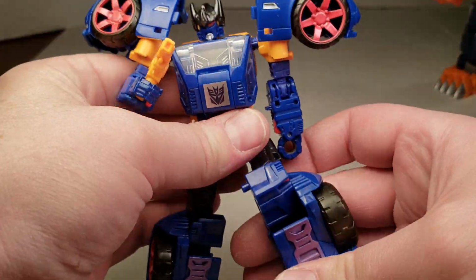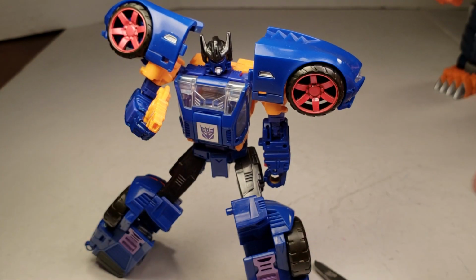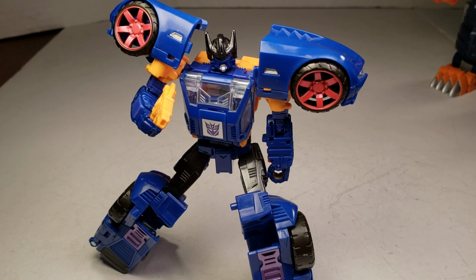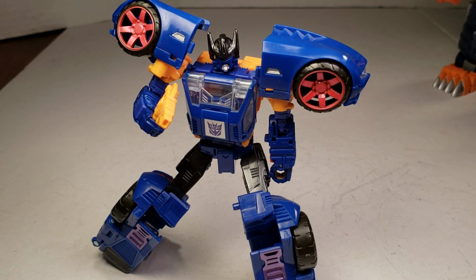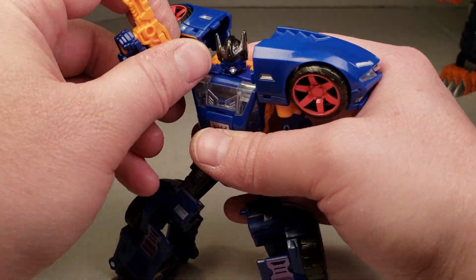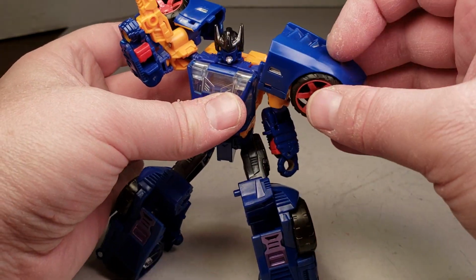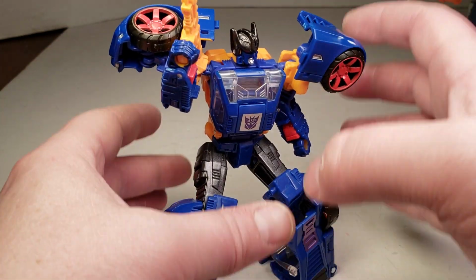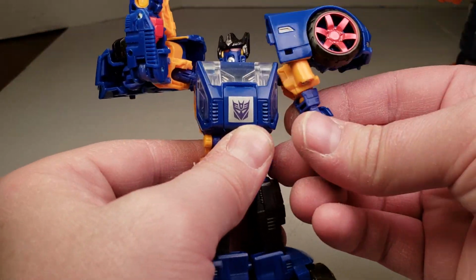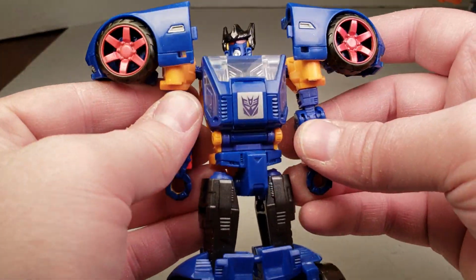So, get a little pose and Counterpunch. As you can see, not too hard to pose. Let's get these scissors out of the way. Decently posable. Big feet, so he can definitely hold on to his stances very well. Not bad. To transform back into vehicle mode, I usually leave the blue fists up.